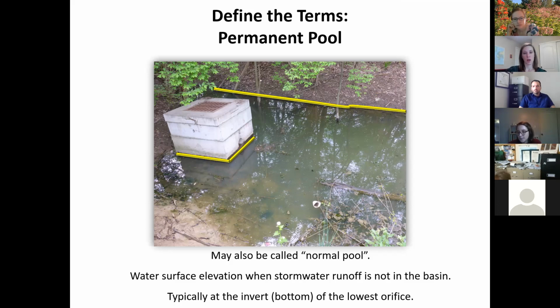And so here we have the permanent pool shown in yellow. And on that concrete box, there's a small, probably 6-inch orifice. And you can see that the water is sitting right at the invert of that, at the bottom of that orifice. And so this is that permanent pool elevation. And we'd be looking to understand if we can simply retrofit the basin to lower that.